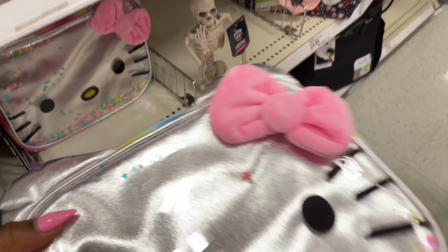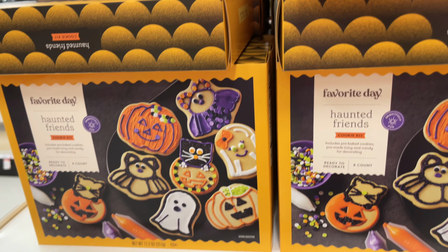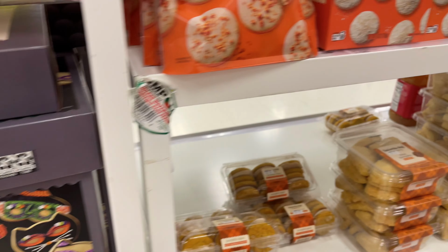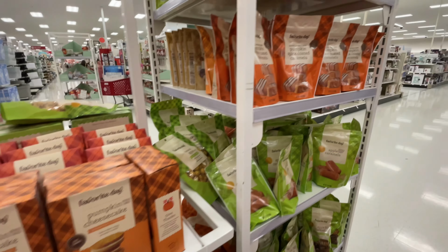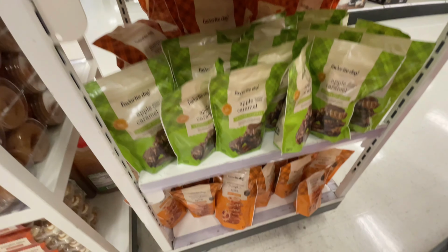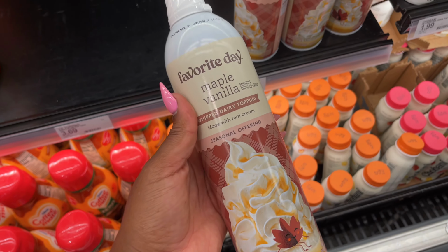So this had nothing to do with Halloween. I spotted our girl HK and I just had to get her on camera. I went over to the treats and how cute are those pretzels? They had some really cute, yummy Halloween treats. Everything except for this nasty pumpkin for all my pumpkin spice lovers. Y'all, Favorite Day at Target has all of you girlies pumpkin treats.